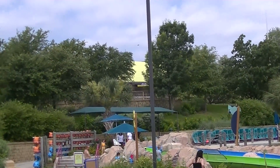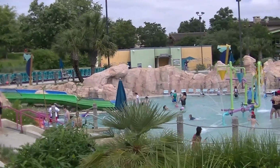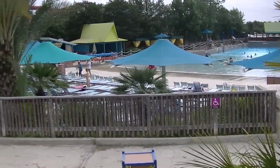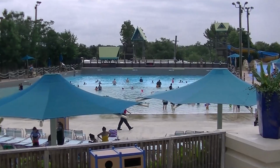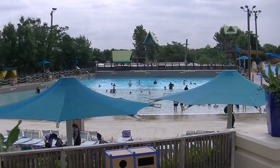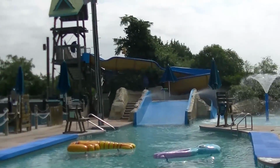One thing I like about this park is that the entrance overlooks the rest of the park. There's sort of a downhill slope towards the rest of the park and the wave pool. Here is a nice kiddie play area. And the main wave pool is the Big Surf Shores. Nothing too special about the wave pool, just your typical on and off cycles with the waves. Pretty decent size for a water park of this caliber. Back behind the wave pool is Cutback Cove, another small water play area. There's a couple of small water slides here.